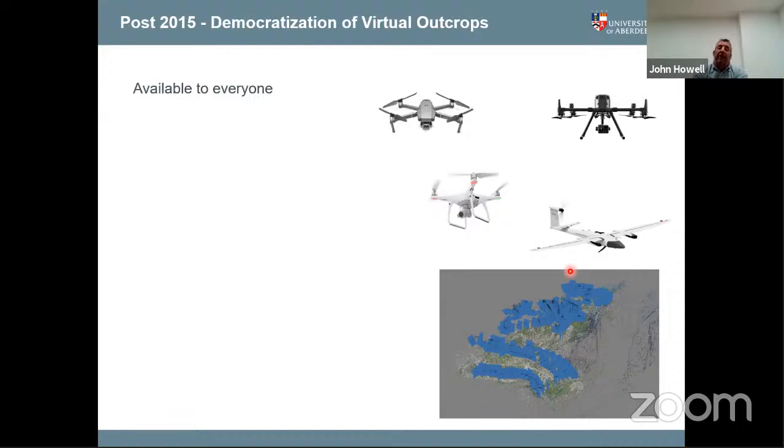But then around 2015, two parallel things happened. The first was that a company called DJI launched a whole range of drones, which are just amazing, because they're very cheap. You can get one for less than £1,000, or a really good one for a little bit more than that. Compared to the LiDAR, they're very cheap. They're easy to fly, and they've got 20 megapixel cameras. They take great pictures. So literally anybody could buy one, fly it, and start collecting their own data.